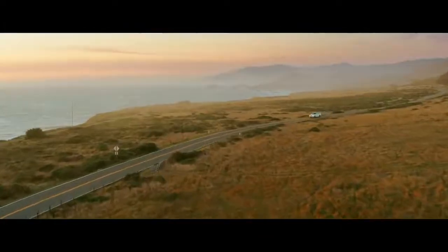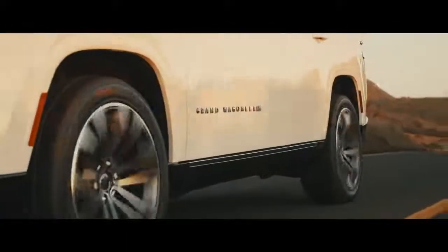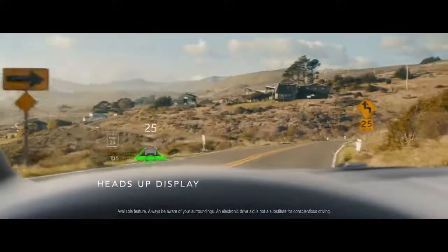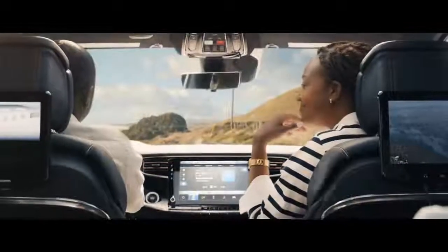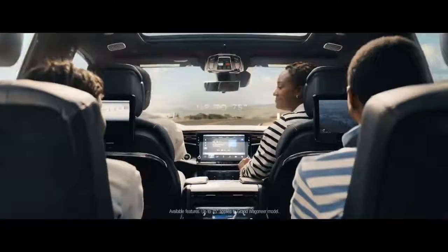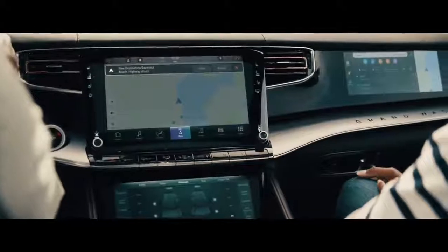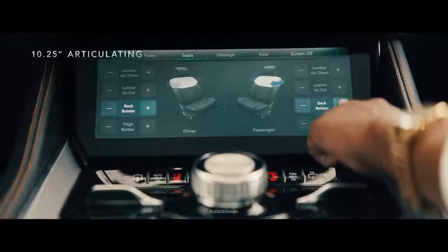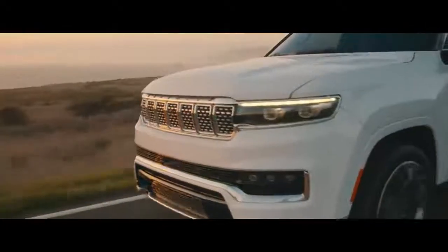As the dust settles, we begin the final leg of our adventure and explore what the Grand Wagoneer is at its heart, a family vehicle designed to allow drivers to embrace technology as their co-pilot and keep the best things in their life safe and sound. Inside, passengers will find up to 75 inches of total display for a personalized viewing experience, whether that's planning their next scenic stop or listening to their favorite songs. Displays also include Fire TV for in-car streaming, so even the longest road trips feel more like time spent together in the comfort of a living room.